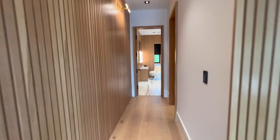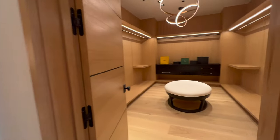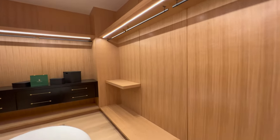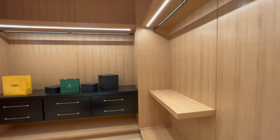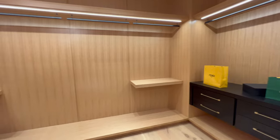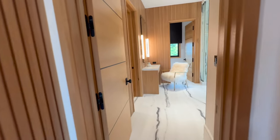So going to the little hallway, we have one closet here. It's a nice size closet. We have built-ins in front of you, the black wood color. And we have the lighting on top of the shelves. And the other closet is in the bathroom.